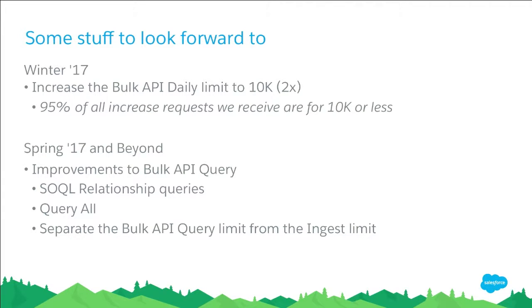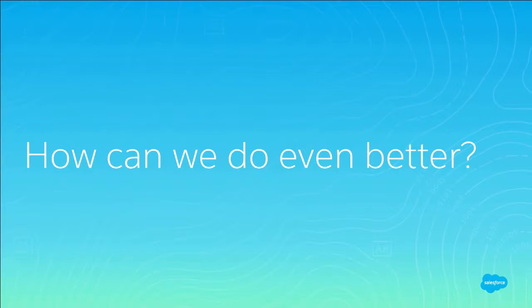But going forward, that is not it. Starting Spring '17, we have a number of enhancements planned. To start with, we would like to get SOQL relationship queries in bulk. We would like to get query all support, and make that generally available. And finally, we would like to split up the bulk query limit into its own limit versus the ingest. So you could query as long as your limit supports it, and your data loads will not affect what you want to query out, or your query will not affect your data load. But that is just not it. I think we can do a lot better. So Charlie will talk about what we can do better.